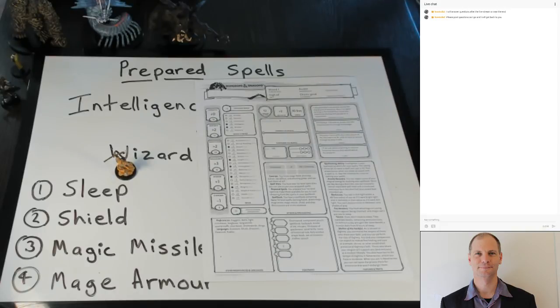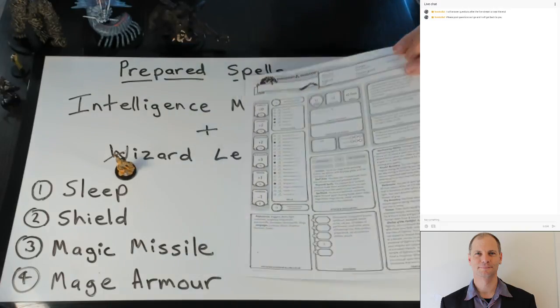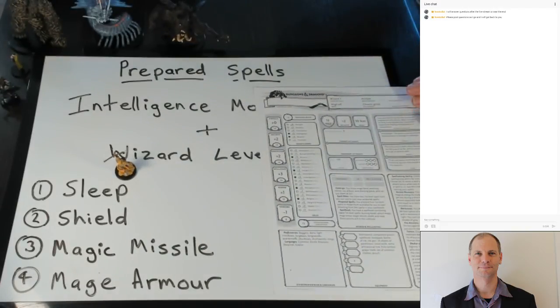So I'm going to go through it step by step, explain it as best I can, and then I'm going to show you here my example, why it works that way and how it pertains and how you should utilize it when you're playing your wizard. So we will just leave that there for now. I'll get back to that in a second. So the first thing it says is preparing your list of spells requires you to have a spell book. And you need to be preparing spells that you have a spell slot available.